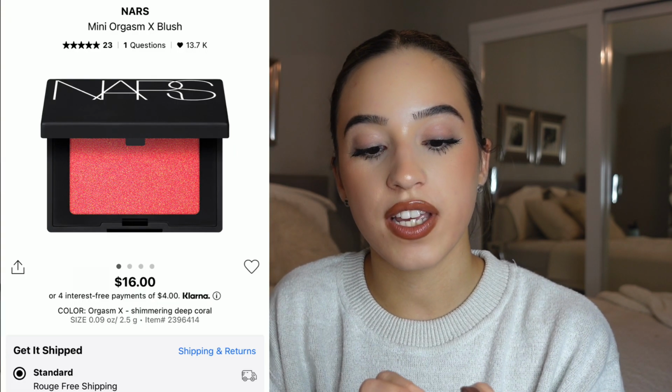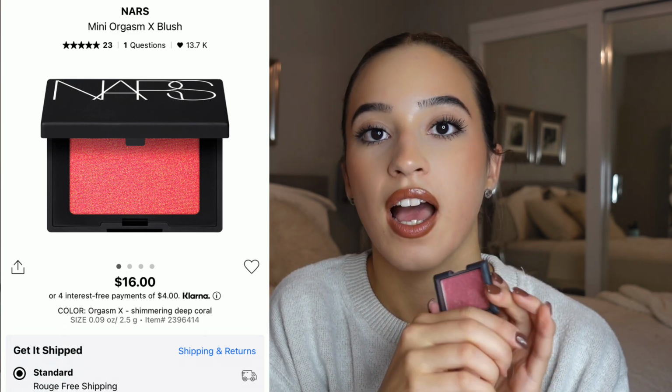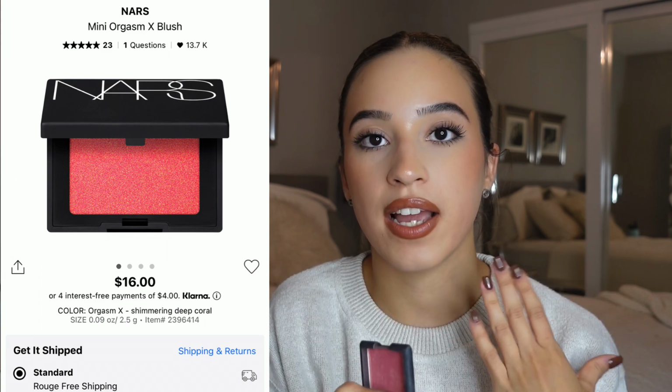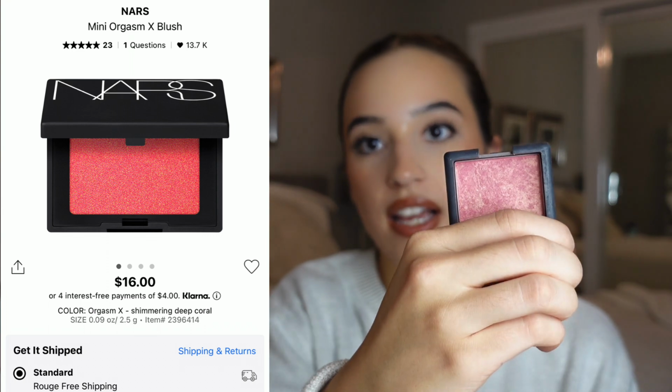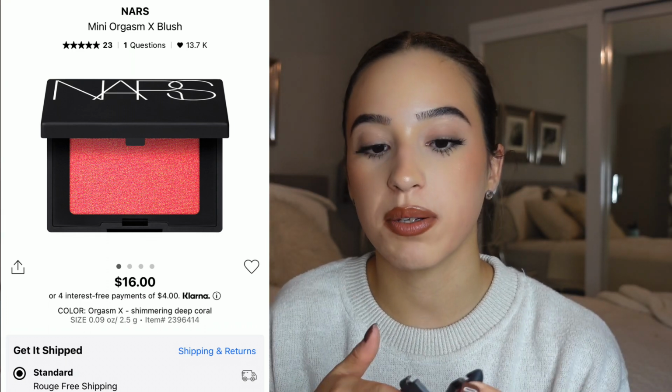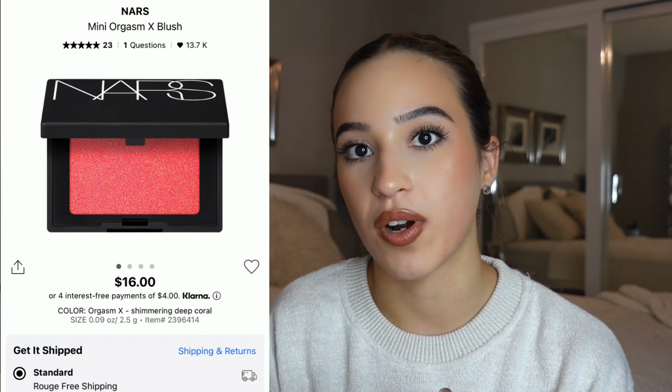This is an OG. This is the NARS Orgasm blush. They come in a mini size as well, so if you don't want to buy a bunch of full-size products, definitely get the minis, but this is just a classic shade and it is a glowy blush. It looks so beautiful on its own and layered with a cream product.